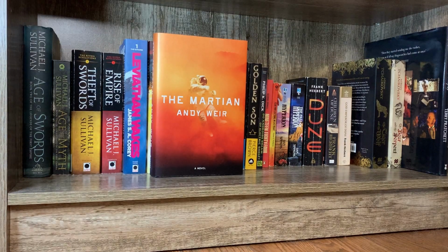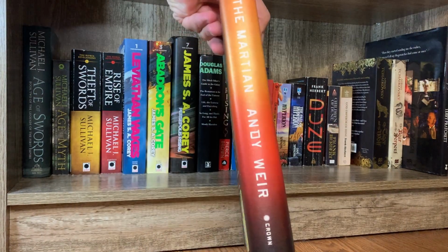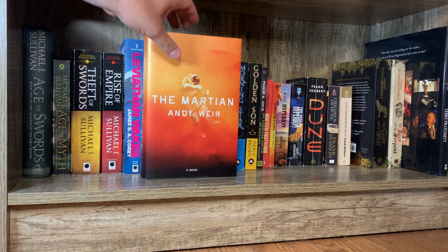Okay, going on, The Martian. I love this movie. I love this book. I picked this up the other day when I stopped into a thrift store, and I saw it in immaculate, beautiful condition, and it just replaced the movie copy I had.